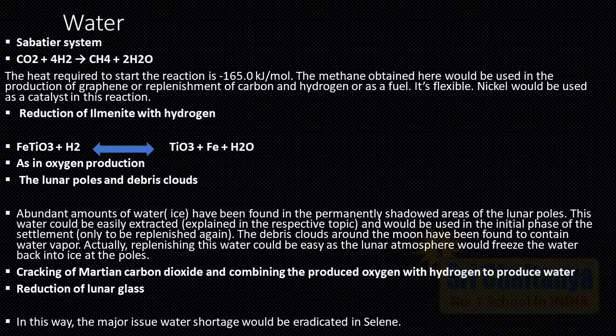Second method, reduction of ilmenite with hydrogen. FeTiO3 + H2 gives rise to TiO2 + Fe and H2O. As in oxygen production, the lunar poles and the debris clouds. Abundant amount of water in the form of ice have been found in the permanently shadowed areas of the lunar poles. This water could be easily extracted and would be used in the initial phase of the settlement. The debris clouds around the moon have been found to contain water vapor. Actually, replenishing this water could be easy, as the lunar atmosphere would freeze the water back into ice at the poles.